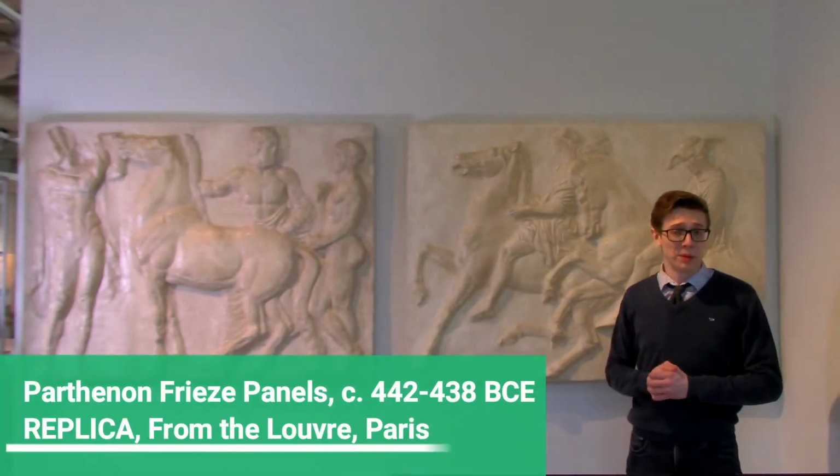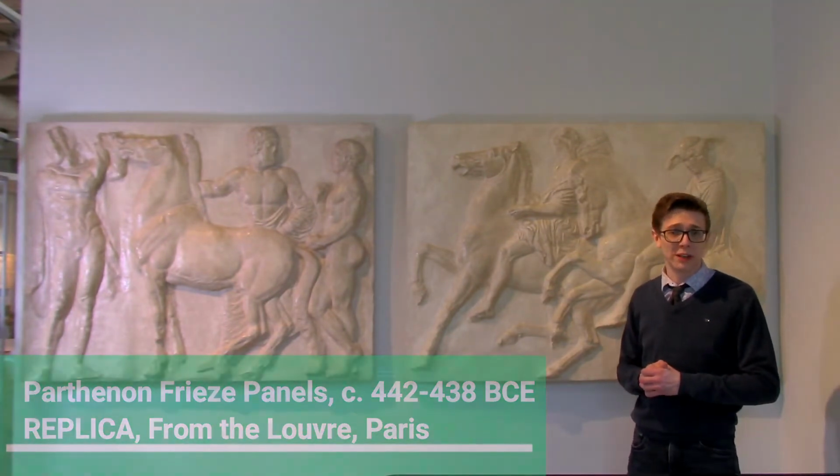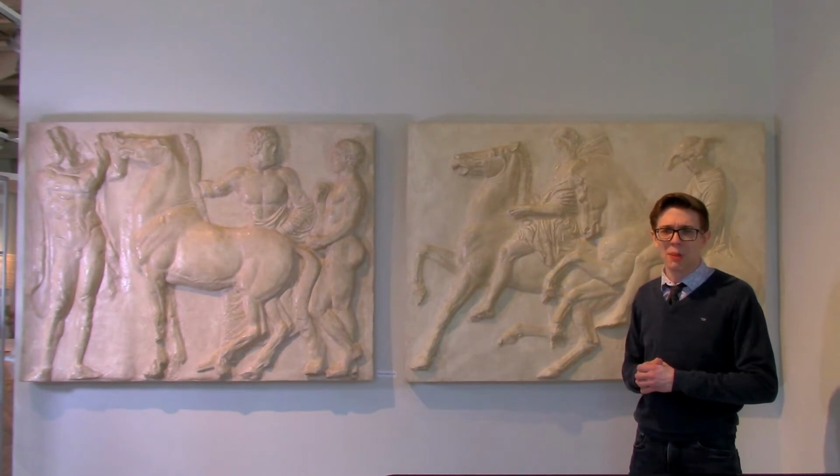These panels from the Museum of Antiquities are fine plaster replica segments of a marble relief once displayed within the Parthenon temple on the Acropolis hilltop of Athens in modern Greece. The originals can still be found in Athens, but are now displayed within the new Acropolis Museum.